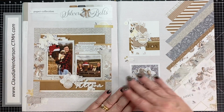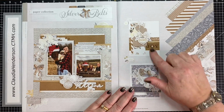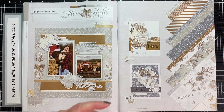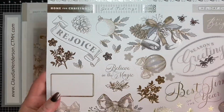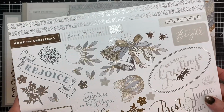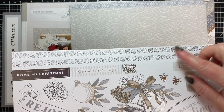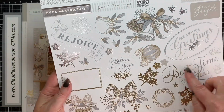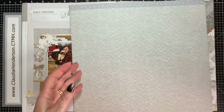Just ignore them. Here's a layout made with this paper. Here are two beautiful cards, and I actually have this paper already here so I can show you directly under the camera. So this is the sticker sheet, and can you see all the gold foiling and silver foiling that is on there? It is so pretty, like here on the bells, on the borders. It's just a very pretty sticker sheet with lots of titles, nice embellishments, super pretty.